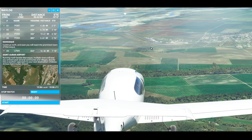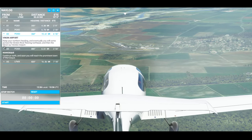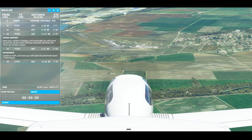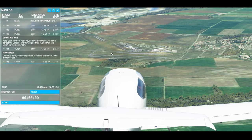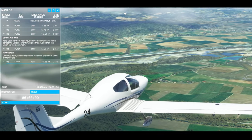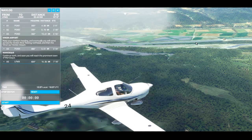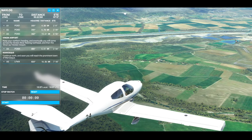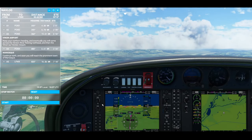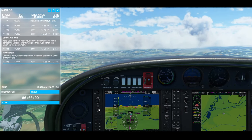And I think this is the airport we're looking for. So it should be the Vinon-sur-Verdon airport. It's just in front of us. And the Verdon River, it might be probably this one. Okay, let's go back inside. So changing the course a little bit to 008.